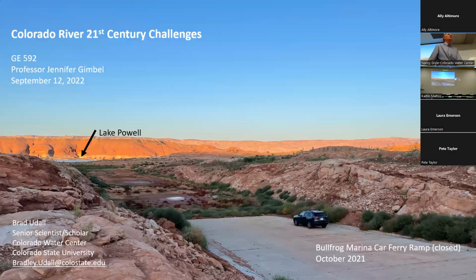to see how low the lake had gone. Just even in the 4 months since the ferry ceased operation, you see Lake Powell out there in the distance, my car for scale. It was just, frankly, it was shocking to see this. I took this early in the morning.